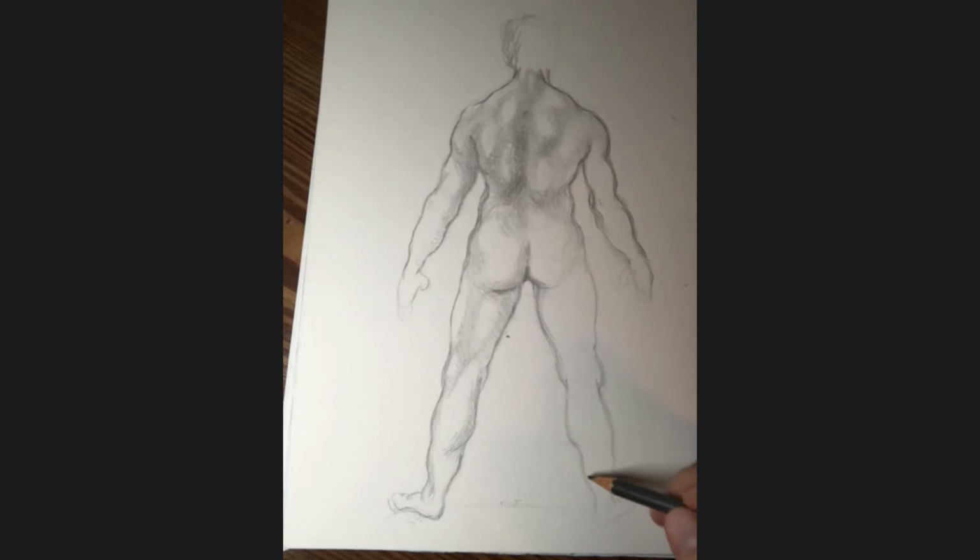So I'm just going to use the last 3 minutes to maybe define the strokes, because I'm not going to be able to add value as hatching. Let's clean it up.